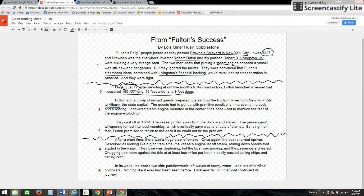The vessel puffed away from the dock and stalled. The passengers' whispers turned into loud mumbles, which eventually gave way to shouts of dismay. Sensing their fear, Fulton promised to return to the dock if he could not fix the problem. After a short time, a huge blast of smoke. Once again, the boat churned upriver, described as looking like a giant tea kettle.